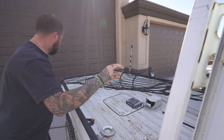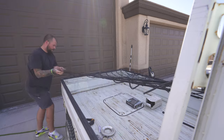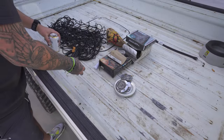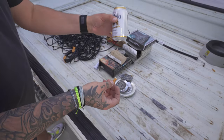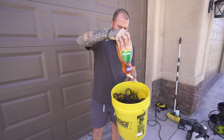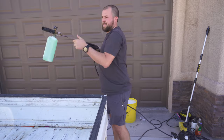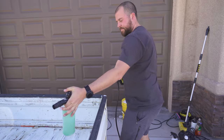Well, I guess first things first, we should probably empty out the back. This Modelo was also not mine. I wish it was, but it was not. Right, here comes the fun part.